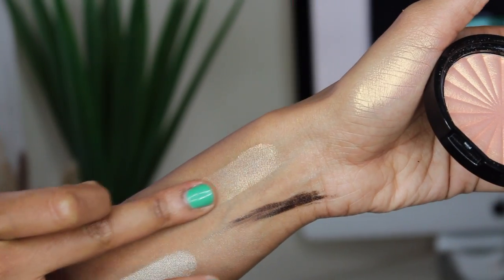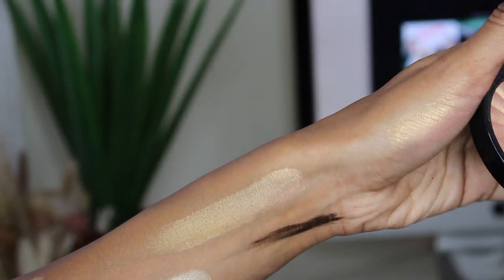Another highlight that I've been loving this month, as you know, I love Ofra highlights. I feel like they're one of the best well-made highlights. And this one is their new one. It's called Bali. It's what I have on right now, which is like a beautiful, I don't even know how to describe the color, but it's like a peachy golden gold highlight, which gives you the most beautiful sun-kissed look. And I am obsessed with it.